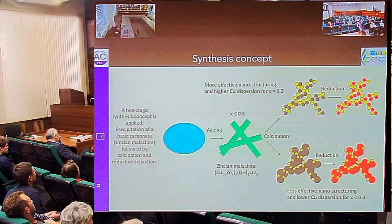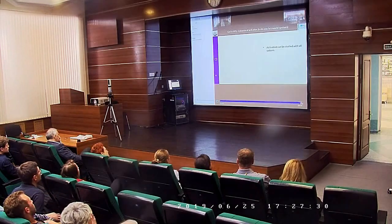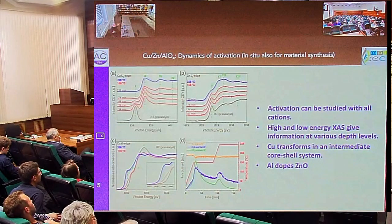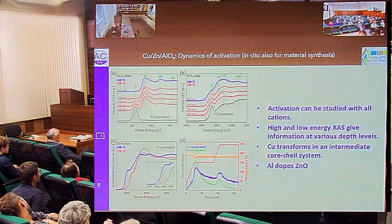So, how do we generate this catalyst? Again, it is useful to do this with operando spectroscopy. And what I show you here is that this reduction of the material is happening in two stages, and that is the reason why you do not generate brass as a product of this. You think copper oxide and zinc oxide reduced with hydrogen will give you brass and water. And of course, unfortunately, this is also the case when you do this in the lab under normal conditions.